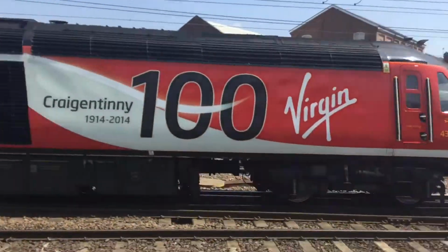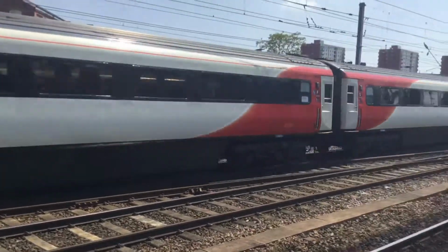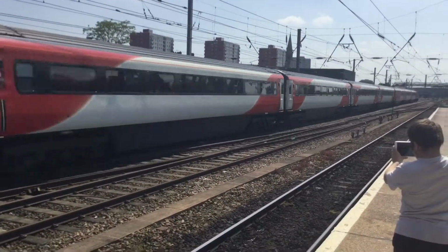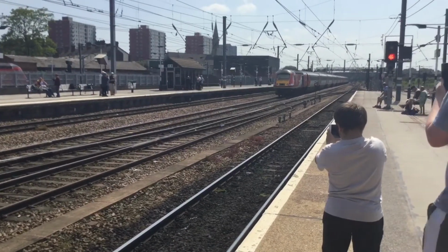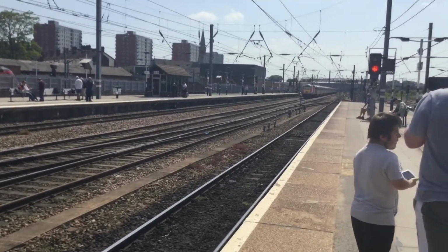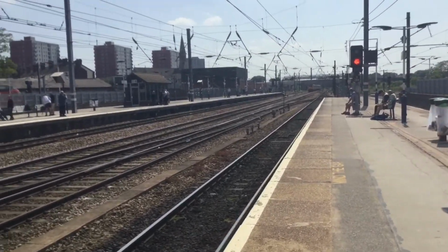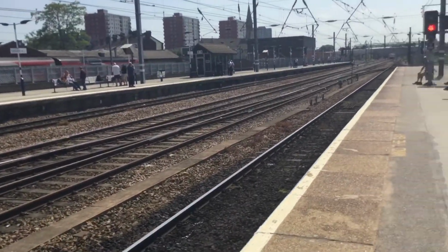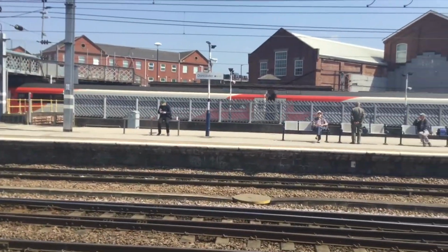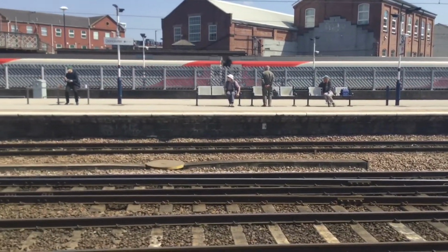Passing now is a VTEC service, Craig Anthony Depot, with window labels. For the 3295 on the rear. Whichever one the Craig and Tinny one is, that was on the front. I'm honestly not sure what number it was, but that's a fast service to King's Cross. Going out now also is another VTEC service with window labels.